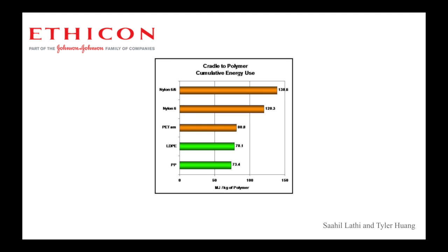According to the data presented, polypropylene is clearly the most environmentally friendly. It takes the least energy to produce. It takes 73.4 megajoules to produce 1 kilogram of polypropylene, whereas it takes 138.6 megajoules to produce 1 kilogram of nylon 6,6. In addition, it takes a high amount of energy to melt polypropylene, so it will not leach and therefore is even allowed to serve as food containers.